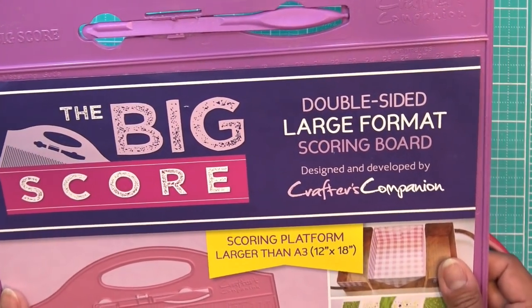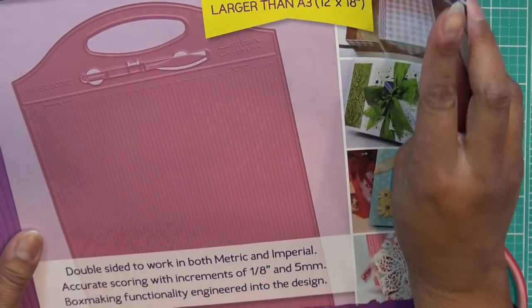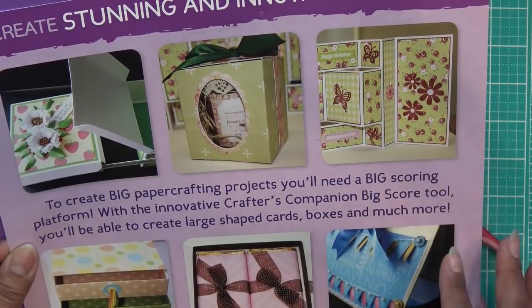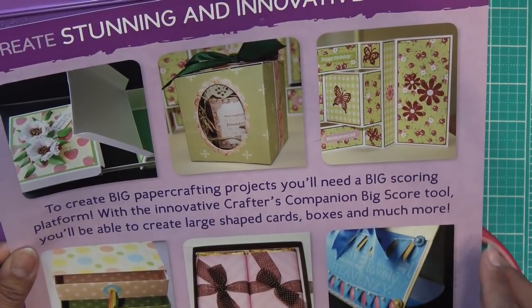Oh my gosh, you guys. It says double-sided large format score board. I don't know if you can see this piece of paper, how big it is. Okay, so that's how big this thing is. I can't get it in frame here. What's kind of cute is they're showing how you can make these huge cards. I just wanted this out of curiosity because I always use the other scorer anyway.